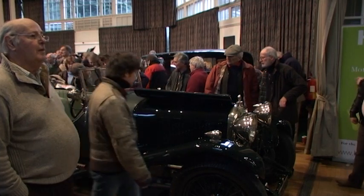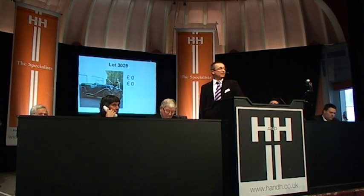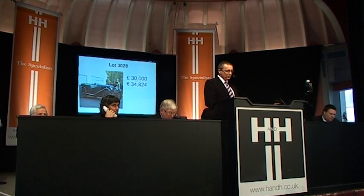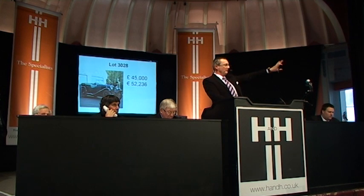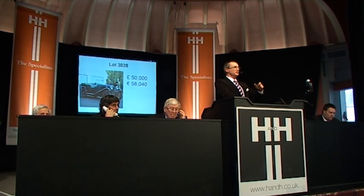1929, speed model tourer, there we are. Lovely, lovely motor car. And I can start your way straight away. I've got lots of commissions here. Start you straight away at £30,000. And that looks proper cheap. 35, 40, 45, 50, 54, 60. I'm out.